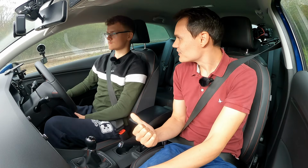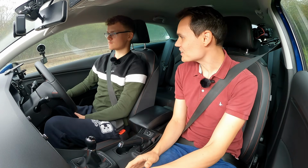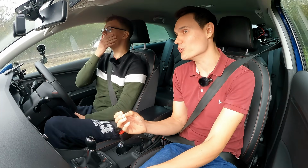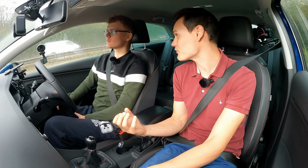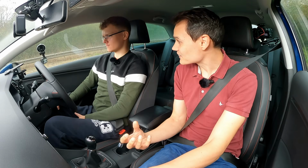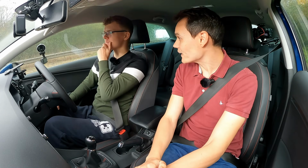Use the low gears. Don't be fussed about changing gear. Once you're in second, that's going to take you most of the way. And if I was driving now, I would use second gear to get me up to the speed of the traffic. Okay. So give it a lot of speed in first, into second, and then that will get you the rest of the way. Mm-hmm.